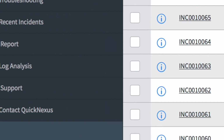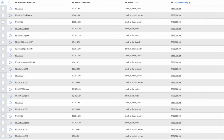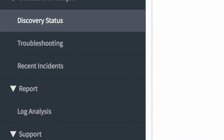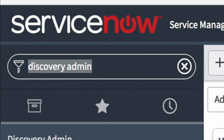However, if we don't want to generate incidents at this time, we can simply go to the Log Analysis module to see the results, which can be intuitively grouped or reported on. And this covers what we can do as a customer user. Now let's highlight the additional features available to the customer admin.